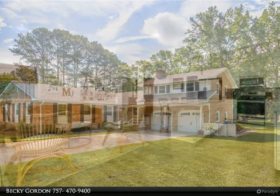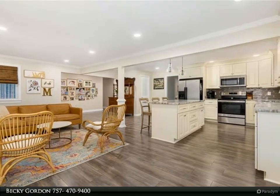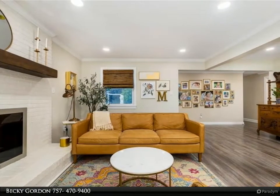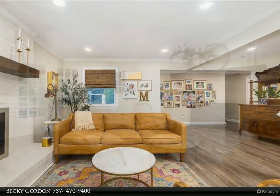Beautifully renovated ranch sitting on a full acre in the desirable Witchduck neighborhood. Enter the home to an amazing open concept foyer, living room, and kitchen. The renovated kitchen features all new custom cabinetry, granite countertops, backsplash, and stainless steel appliances.